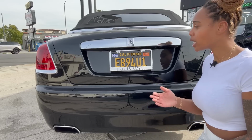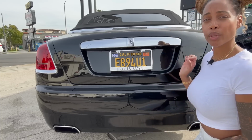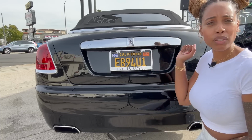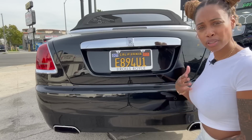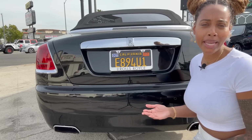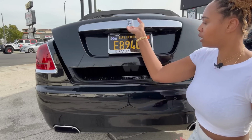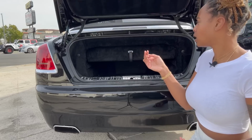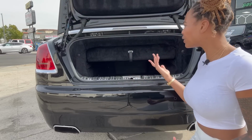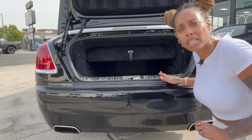Okay, the back to me is pretty clean. There's nothing too extra, but just like, okay, we clean today. And they made sure the double R and the Rolls-Royce are there to let you know again, we're in here. We're in the back, so we're gonna check out the trunk. Let's see. Okay, so it's not too big actually. I cannot even fit in this. I can't. Let's see, we're still gonna try.